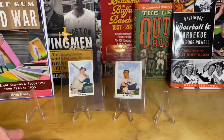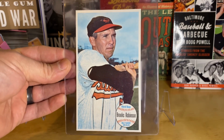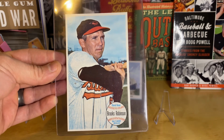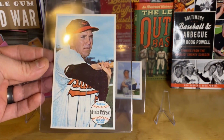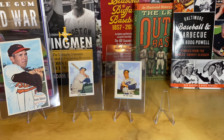I really, really enjoy this, and honestly, I may start to look to get a bunch of cards in this set because it's got some great players in it. It's an oversized card. It's one of the few oversized cards that I own, but I really, really enjoy that card.